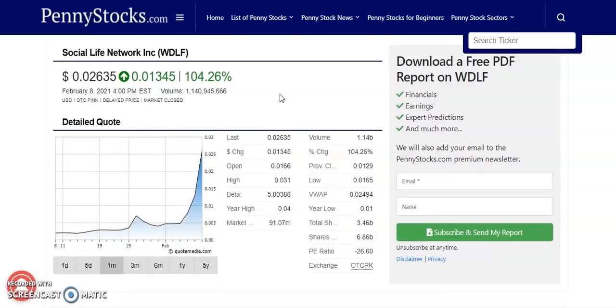So very, very cheap penny stock, and that's what you guys are going to be seeing with all of these. They're very, very cheap, and you can see the price fluctuation is very, very high. As you can see just in the past few days how much this stock has actually rocketed on up, about a 400% gainer right there.